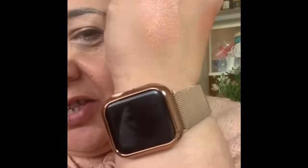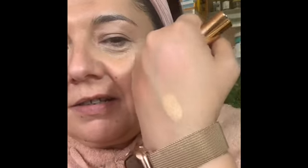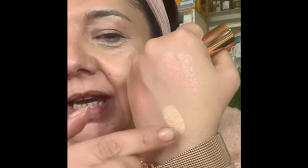So I wouldn't say they're shimmery. They're more of a sheen. I think Charlotte goes in for more of a sheen than shimmer. They're not glittery, that's what I mean. And then we have Goldgasm, which is here, which is very stunning. But again, it doesn't look too sparkly. It just gives you that lovely sheen to the skin.